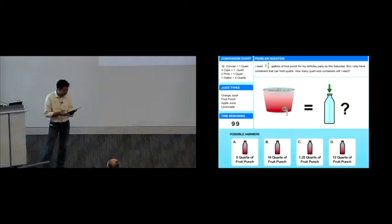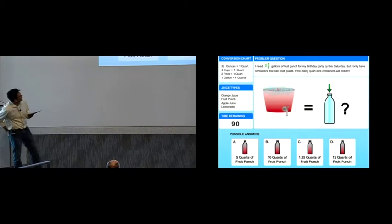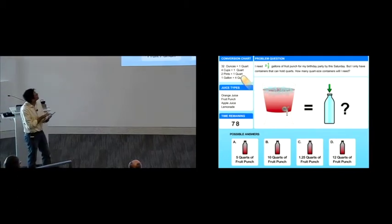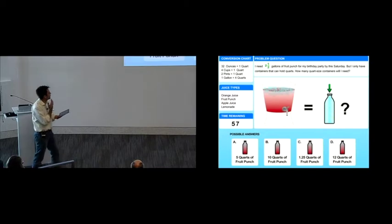So let me give you an example of that. This is an example from a website that I came across way back when I was doing some research. I changed it slightly to protect the innocent. And here, this is a problem. If you're dyslexic like I am, it's actually quite a bit of text. Apparently, you need to convert 2.5 gallons of punch into quarts for some type of birthday reason. This visual doesn't do much for me. It's a big thing of punch equals a bottle with an arrow. I don't really know what to make of that.